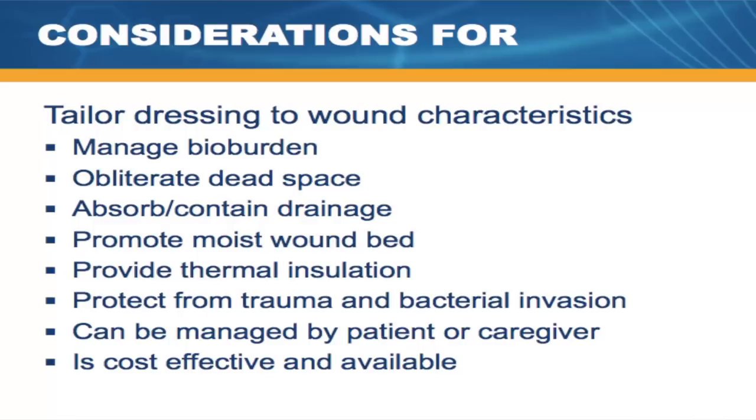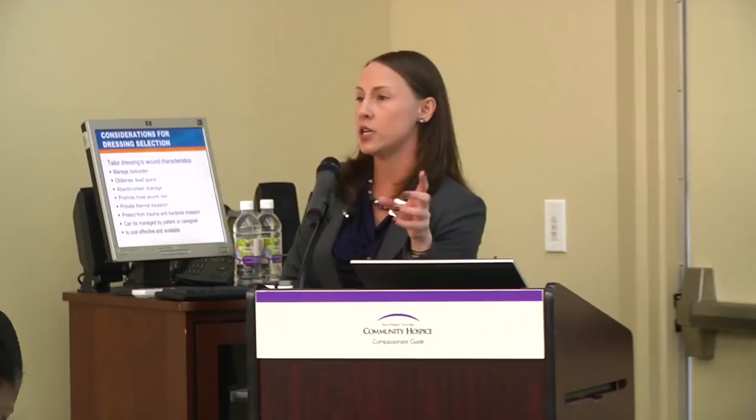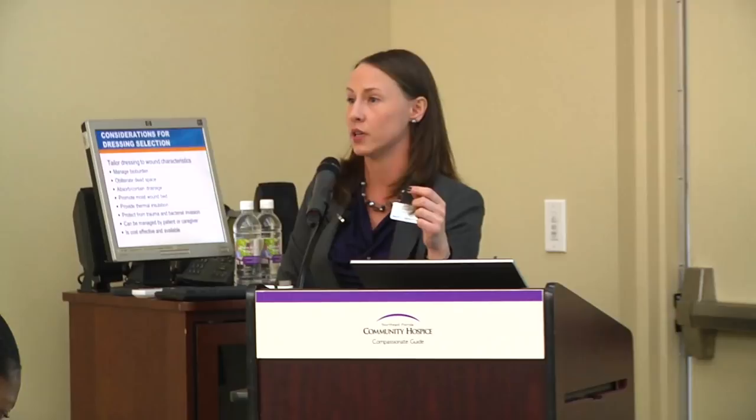Providing thermal insulation. When we put dressings on, we want them to stay in place to protect the wound, but also temperature is extremely important in wound healing. When you change a dressing, no matter what type of dressing it is, it takes almost 45 minutes for that wound bed to return to the temperature that it was previously. And it takes 3 hours for your healthy cells to get back to that same temperature and for your fibroblasts to begin reproducing. So every single time a dressing is removed, you're taking away 3 hours of wound healing. It needs to be done, it's very important, but it's something to think about with how frequently you're changing the dressings.